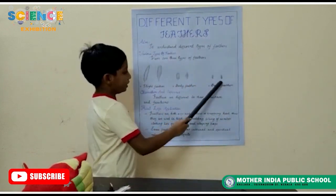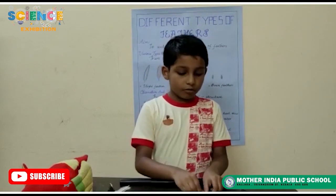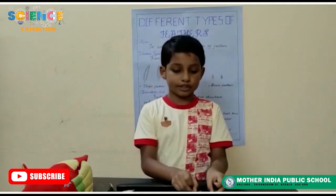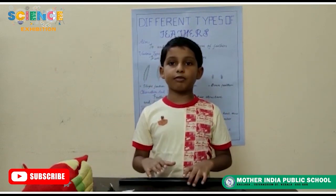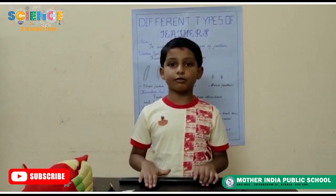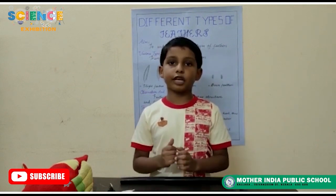Next is down feathers. Down feathers are small and fluffy. They keep the bird's body warm. These are 2 examples of down feathers. Feathers are useful to humans also. Feathers are used for making sleeping bags and winter clothes. Some feathers are used as religious objects, for example, peacock feather. That's all about different types of feathers.